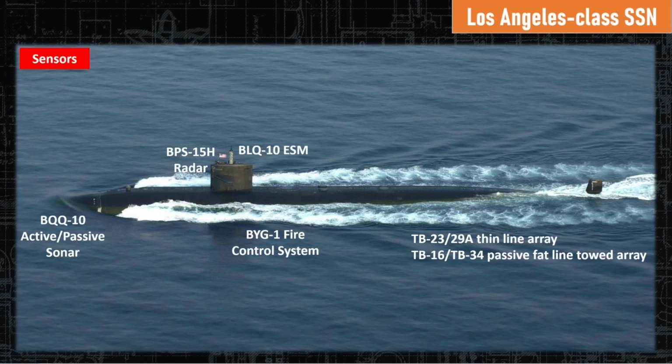All right, sensors. The BLQ-10 ESM up there on the top mast. We have multiple masts and antennas. Just know the BLQ-10 is one of them. The BPS-15H radar, that's just surface search radar. It is a class identifier, so as soon as we fire that thing off, they're like, oh, 688 over there. So we never, ever use it. We always use a Furuno that we bought off the shelf, so we look like a trawler.